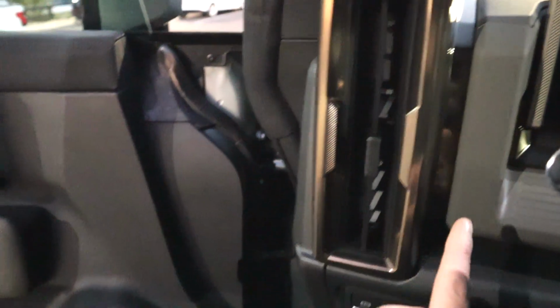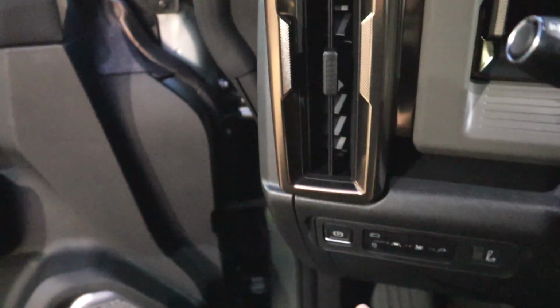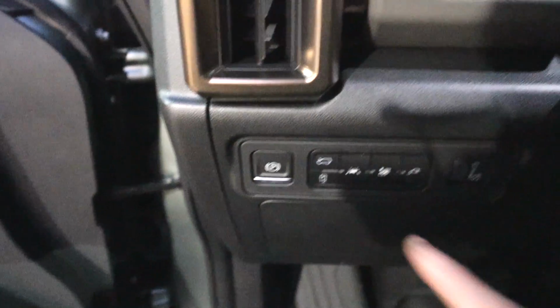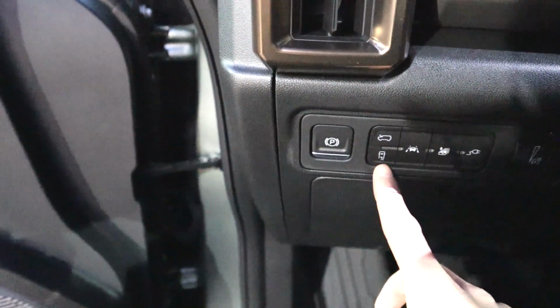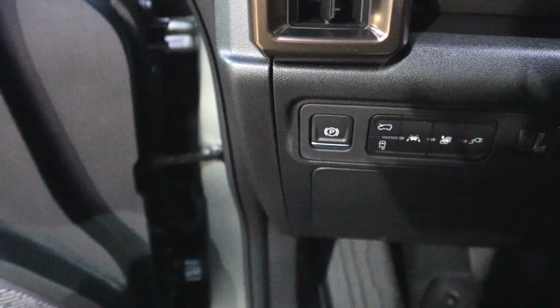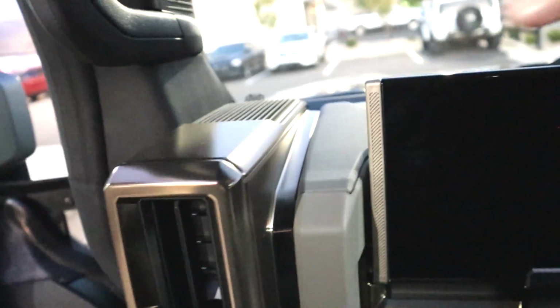First off, take a look at that air vent with your bronze accents all around it. Down here, you have your parking brake. You got your electronic front trunk, which we'll show off in a minute, lane keep assist, and then you've got your electronic release for your tailgate. And then moving above you, this is all hard touch material over here.